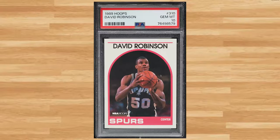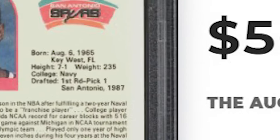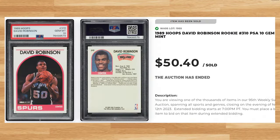Up next at number 7 is this 1989 Hoops David Robinson rookie, card number 310. This was a PSA 10, and it sold for just over $50.